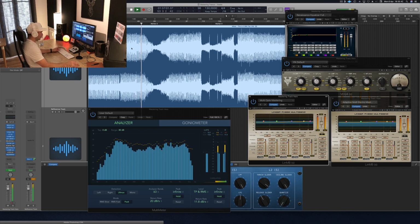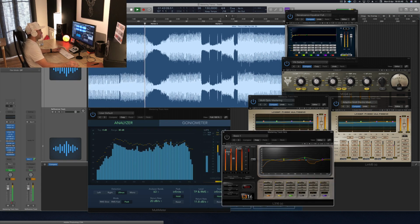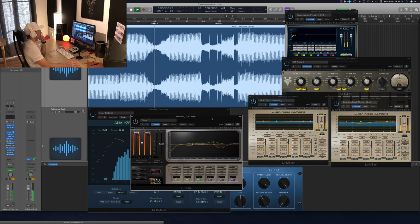I'm gonna take a listen, because what is coming after is the big mama, the L316 multi-band limiter, which is used heavily. And for trance, I'm not gonna go heavy on it, but I will use it like it should be used. Let's have a listen. Just a little breakdown here, a little plucky melody, big riser coming through.